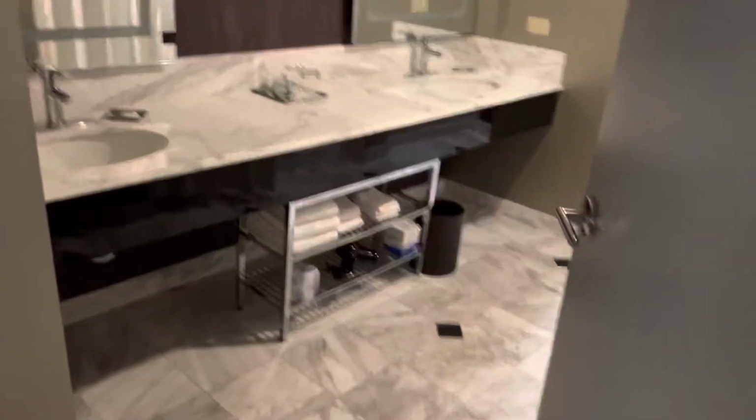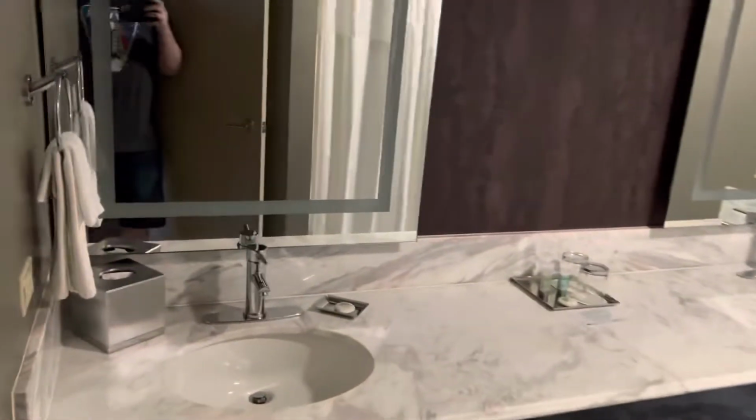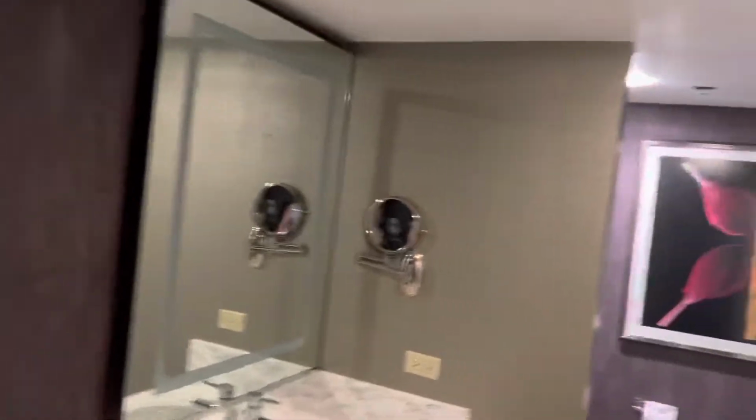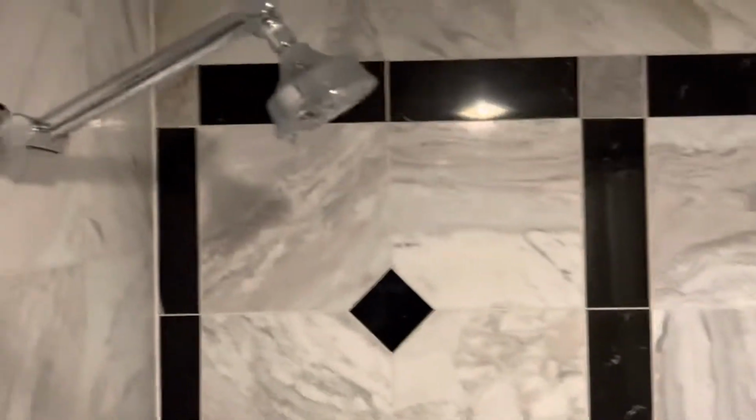Let's look at the bathroom here. His and hers. Bathtub. And a shower.